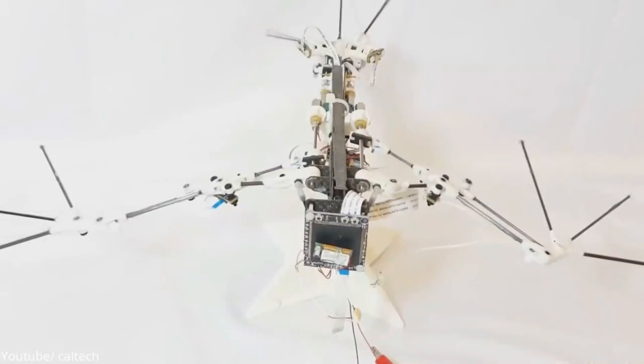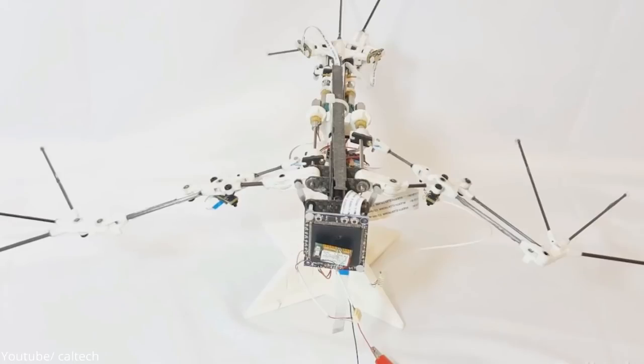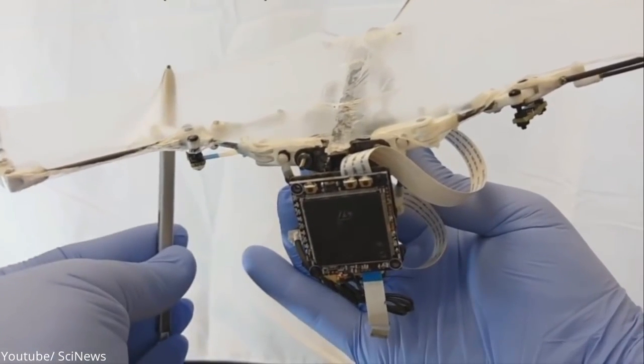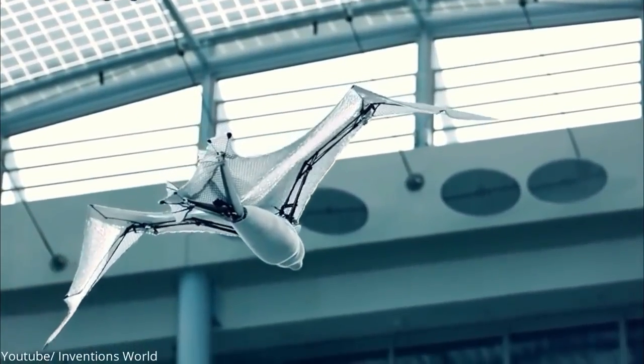The echoes are picked up by 2 ultrasonic microphones that act as the robot's ears. Robat can also tell if the obstacle in its path is a dead end or an object that it can pass through. While most animal robots are fitted with camera eyes, Robat has no special eyes, but like a bat, it can comfortably move about in the night.